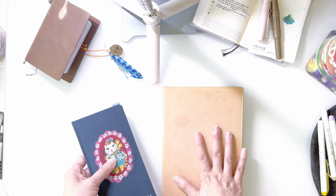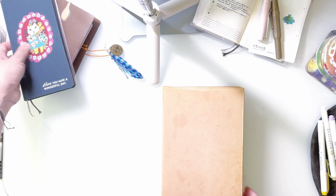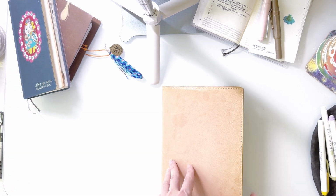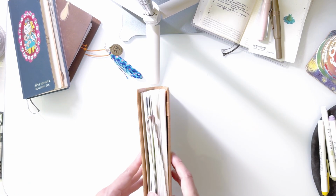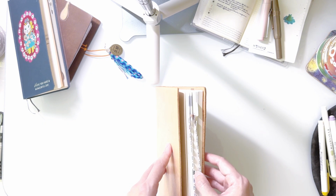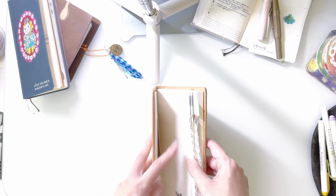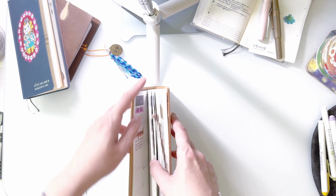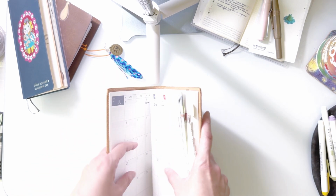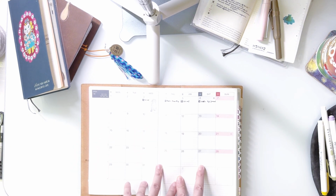One is for my daily journaling and one is for my health planner. Let's go with the daily journaling first. So I use my Hobonichi Cousin as my daily journal notebook. And this is how I use the monthly layout.